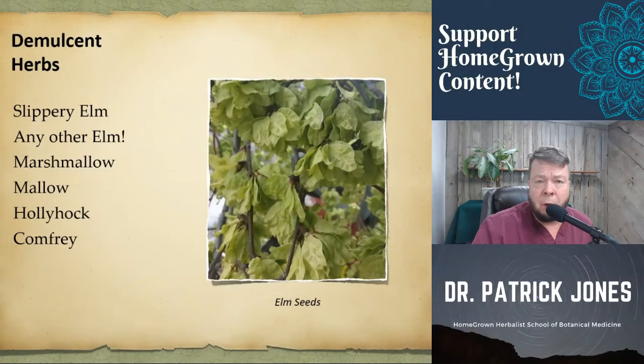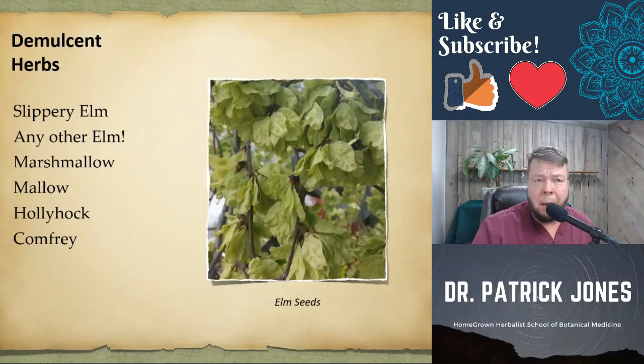And of course, you've got the marshmallow family: marshmallow, mallow, hollyhock, all those guys are good. The root's better than the leaf. And of course, comfrey, really a terrific source of mucilage. It's got more mucilage than any of them. If you don't believe me, try to strain some of that tincture sometime and see how fun it is to get that stuff through a handkerchief. But comfrey's a very good demulcent, very soothing, and it's got some other good respiratory properties. We'll see that here in a minute probably too.